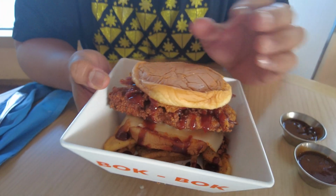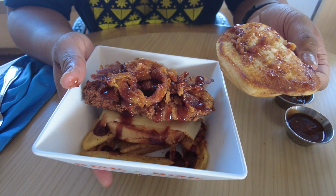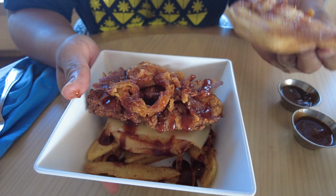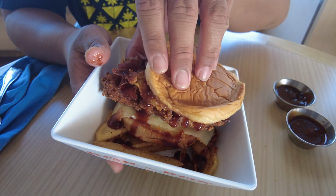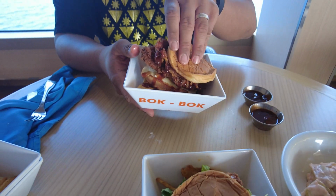For our last sandwich, this is the Big Aristotle. I think this one has everything. So you can see, it has the bun, crispy onions, Memphis barbecue sauce, bacon, Munster cheese, right there. Man, this is a heart attack waiting to happen, guys.